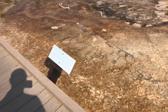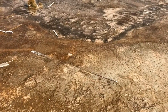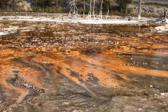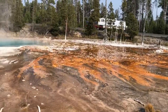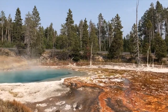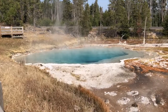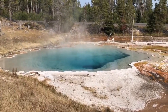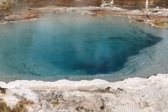Bacteria mat. I guess it's full of bacteria. Oh yes, look. Oh my. It says bacteria mat. Here's another geyser. Huh? Geyser. What? Geyser. This one? Yeah. No, this is just... Oh. This is... It's all different color. I know. Over here.